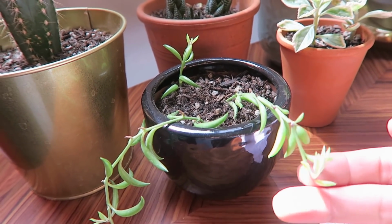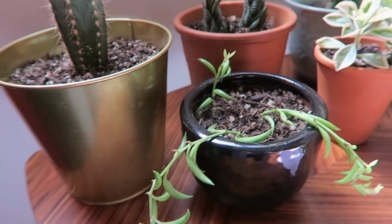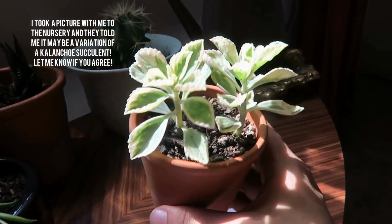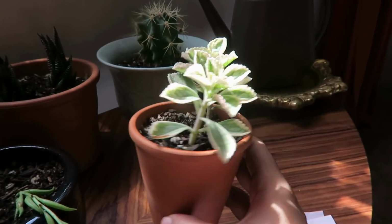So that's her full name, Princess Consuela, but we just call her Princess. This, I have no idea what it is, but I think it's so beautiful.